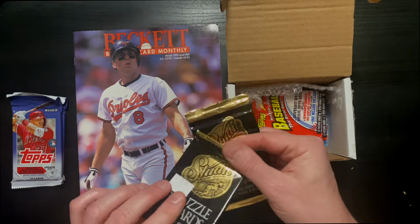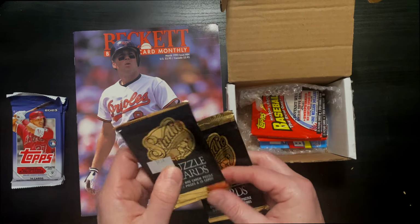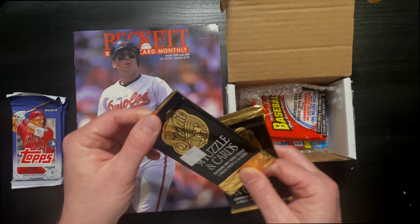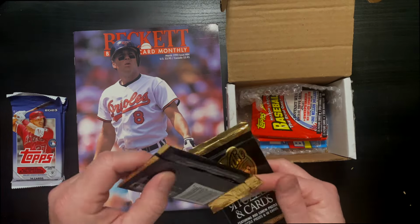We could price the 1991 Studio. I still love these packs of cards. Very curious sub-collection in this era.